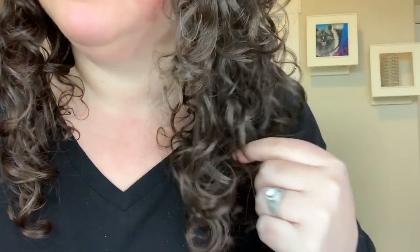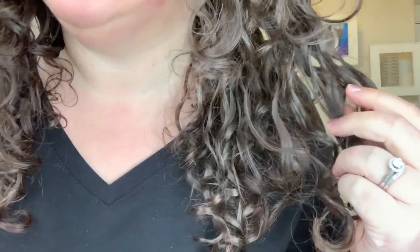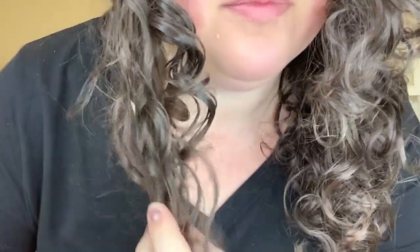Okay, I am back. I had finished diffusing. I waited about another hour or so. My hair was about 90% dry, maybe a little bit more, but I like to just really wait till it's fully dry. And I didn't want to stand under the diffuser anymore. So here we go with the best part, everybody's favorite part. I get to scrunch out the crunch. You can see it's kind of crispy on the ends still, and we're not getting a ton of volume here, but let's see what we can do.